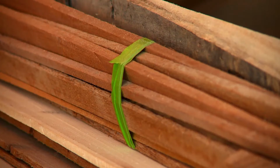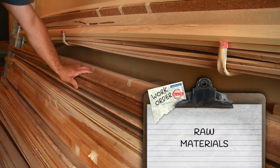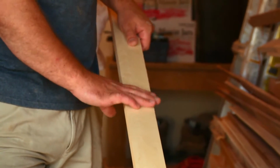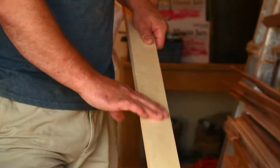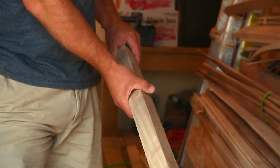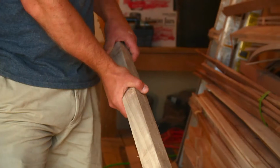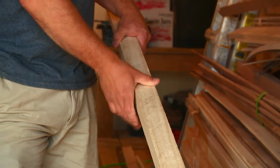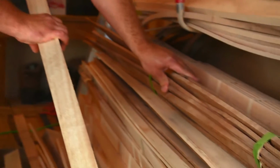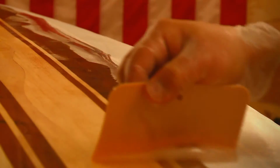So we have 3 different types of wood that we use. All of our dark wood is Western red cedar. We also have aspen, which is our lighter accent wood. And then our last wood that we use is paulownia. The benefit of paulownia is it's not only light in color, but it's light in weight. The nice thing about both of these woods is when you actually epoxy them and you fiberglass them, there's a little shimmer that comes out and it kind of shines, which is kind of cool.